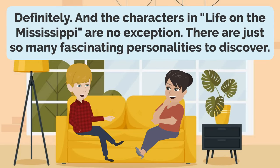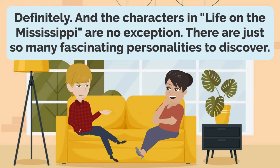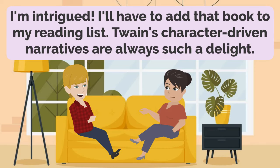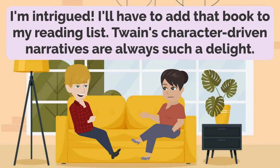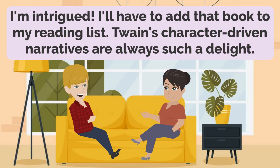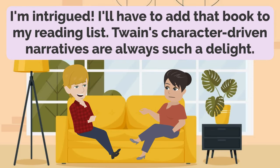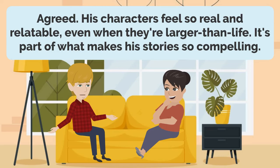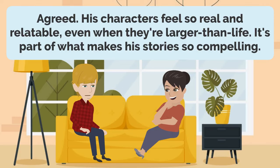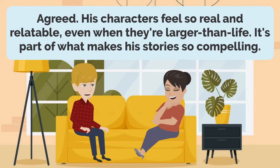Definitely. And the characters in Life on the Mississippi are no exception. There are just so many fascinating personalities to discover. I'm intrigued. I'll have to add that book to my reading list. Twain's character-driven narratives are always such a delight. Agreed. His characters feel so real and relatable, even when they're larger than life. It's part of what makes his stories so compelling.